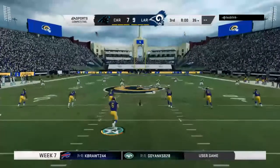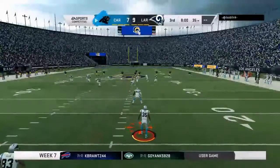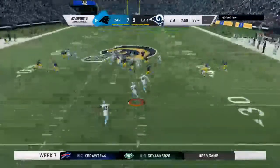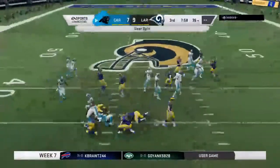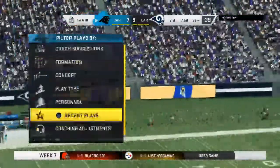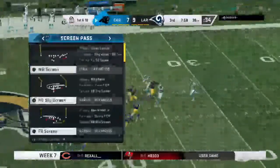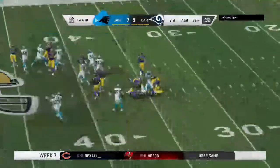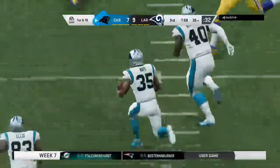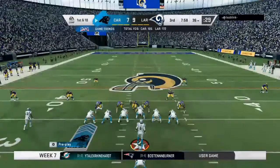Both teams appear ready for the fight ahead, and we resume action here in quarter number 3. And it's a short kick, taken right around the 19. And they're going to wind up with pretty good starting field position as they get it up past the 35, at their own 36-yard line. The Panthers out there and ready to begin their next drive.